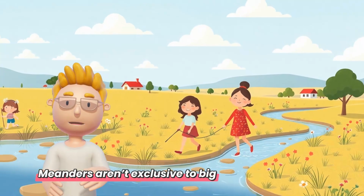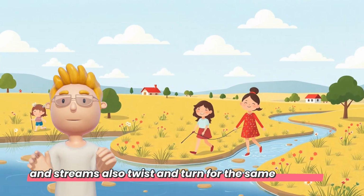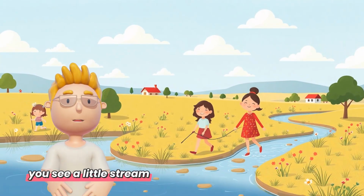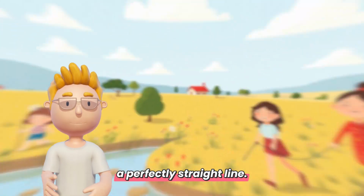Meanders aren't exclusive to big rivers. Small creeks and streams also twist and turn for the same reasons. If you see a little stream in the forest, notice how it's never a perfectly straight line.